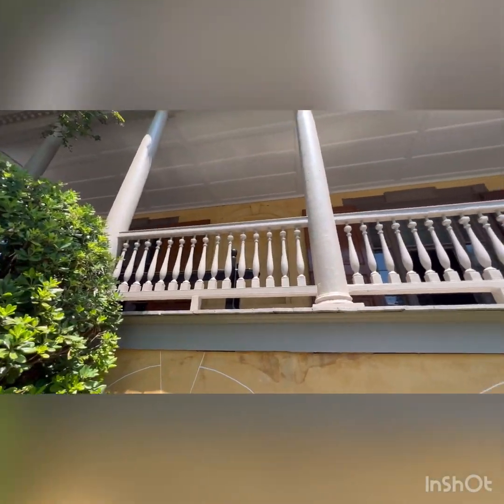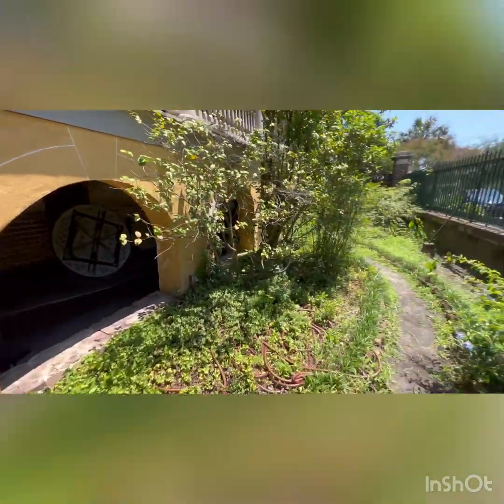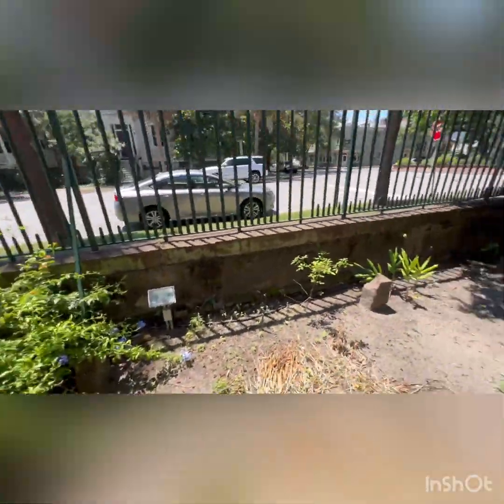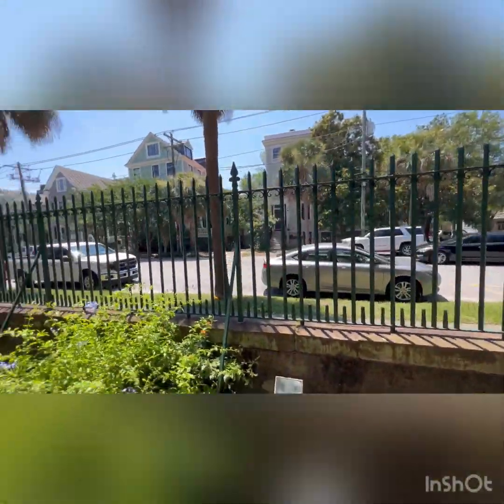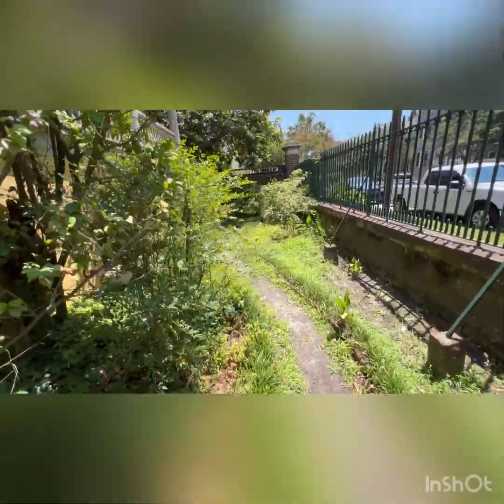So I just stepped down to the garden right below that porch. Had some stairs that led down, and you can only imagine that they probably had slaves down here making this just an absolutely beautiful garden so they could just come down here and walk through.